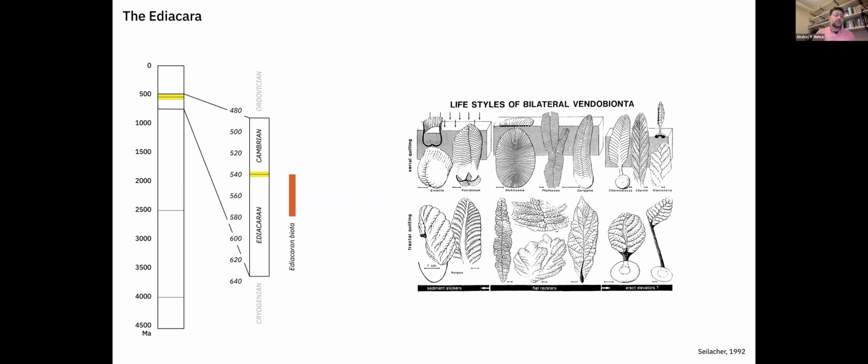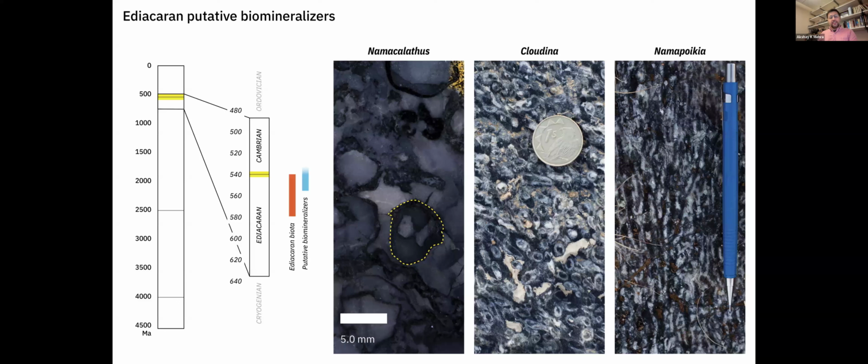We know from certain biomarker data today that at least some of these Ediacaran are metazoan in nature, but there's a lot of work that is being done and needs to be done on these Ediacaran to really understand what they're doing and what their biological affinities were, etc. I'm most interested in this moment right before the Cambrian, when we start to see putative biomineralizers.